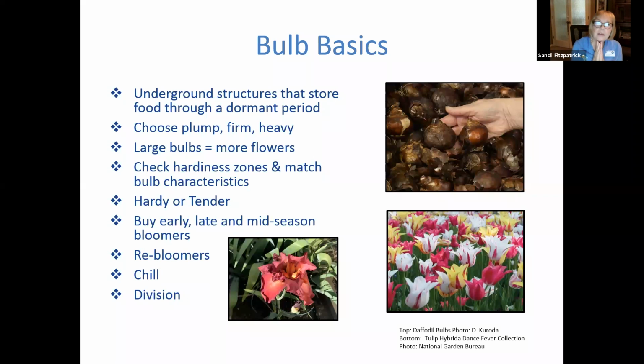It's important when you think about bulbs and what you want to do that you first know what your hardiness zone or sunset zone is for your location. Once you know that, you can match the bulb characteristics to your hardiness zone to help ensure success. Some bulbs are called hardy, and that means they're able to withstand cool temperatures or frost. Most of the spring bulbs are hardy, but some bulbs are what we call tender, and that is they can be damaged or destroyed when the weather's cold or there's too much frost. Tender bulbs tend to be those that bloom in summer or autumn, and they tend to need to be removed from the soil when they're through blooming, stored away, and replanted again every year.